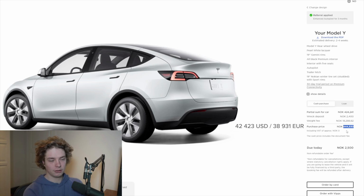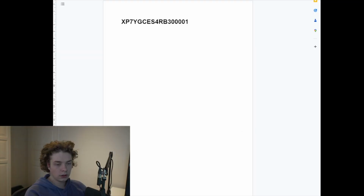Yeah, so you need to pay 2,500 Norwegian kroner. You will get that reimbursed once you pay the final price of the car. When you place an order for a Tesla, you will get a confirmation number, and after a while you will be able to get your VIN number. Sorry, the vehicle identification number, so it's just VIN.